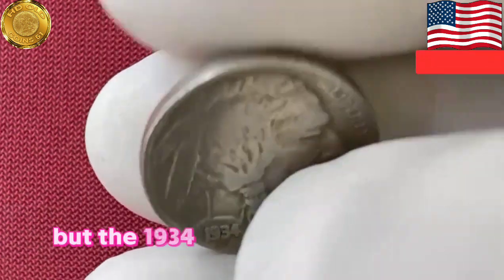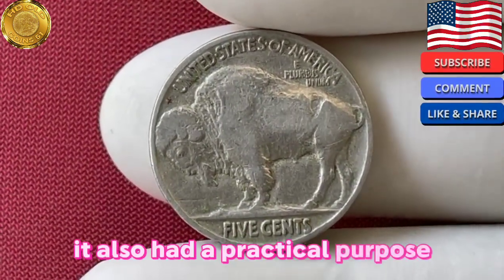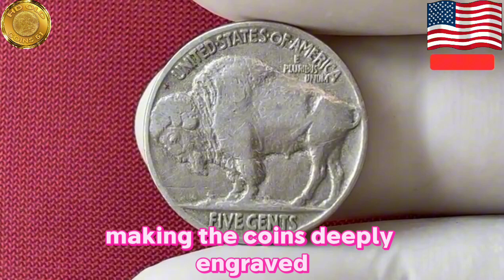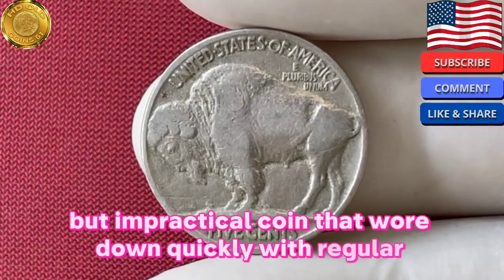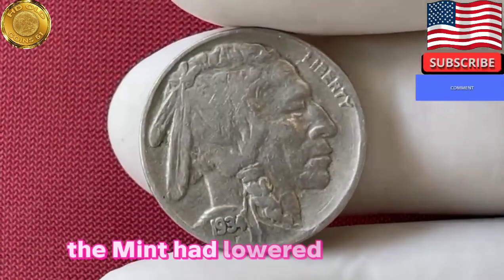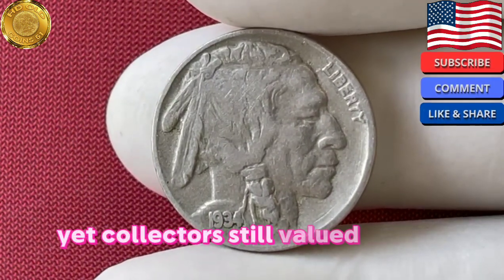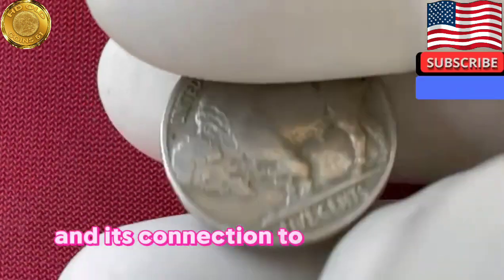But the 1934 Buffalo nickel wasn't just a work of art. It also had a practical purpose. During the early years of the coin's production, the U.S. Mint used a high-relief design, making the coins deeply engraved. This resulted in a beautiful but impractical coin that wore down quickly with regular circulation. By the time the 1934 issue was released, the Mint had lowered the relief, which helped with production and durability but led to a slightly less striking appearance. Yet, collectors still valued the 1934 Buffalo nickel for its historical significance and its connection to the country's past.